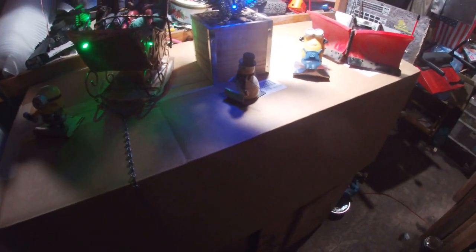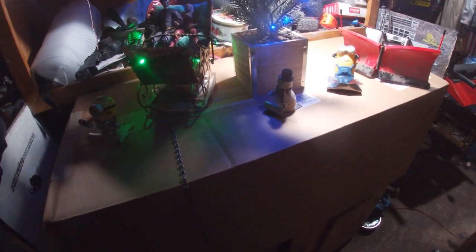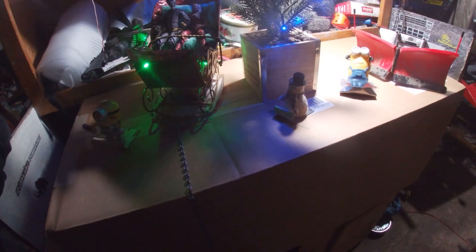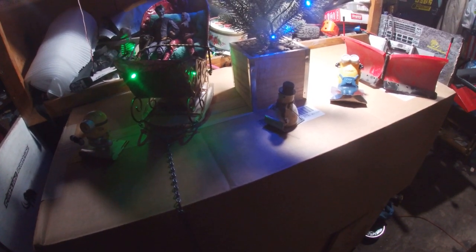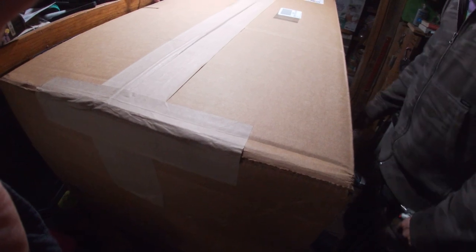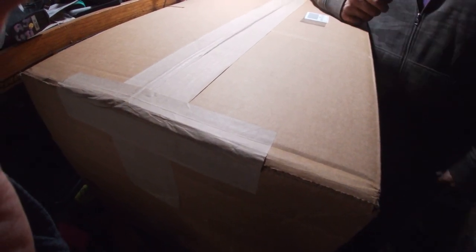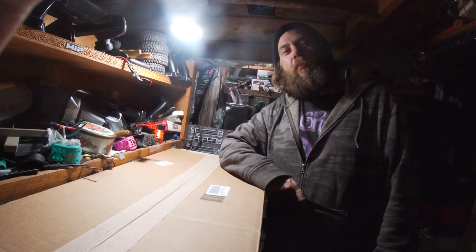But apparently the present is much bigger than the tree. The wife kind of had to squeeze the SOB under there. Luckily, we have big, huge side doors. So, let's just get to it, shall we? Well, about that. So, without further ado, we are going to open the big box.